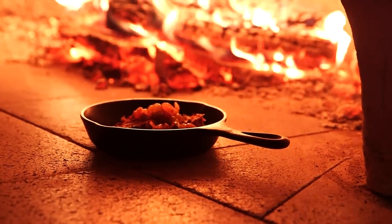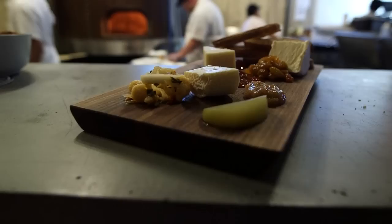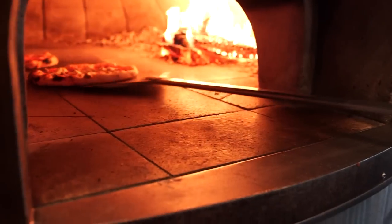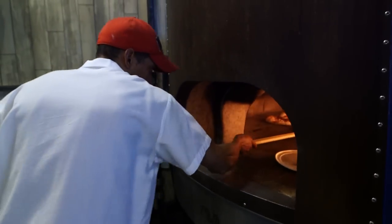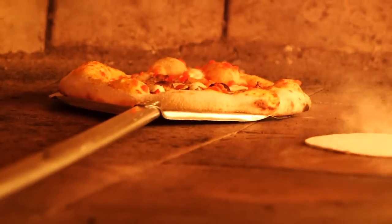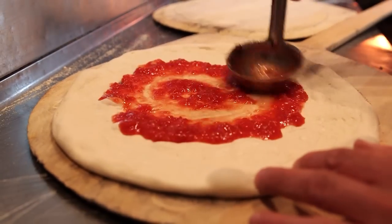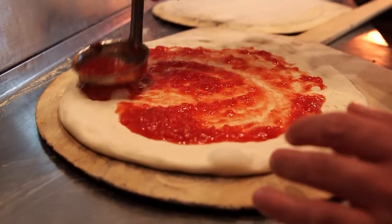We do very simple food. Everything's cooked in a wood-fired oven. Anything that doesn't go in the oven is served raw. That's basically it. Some of the best dishes to come out of this immense oven come in the form of a pizza. And though these pies are nearly perfect, make no mistake, Brewer's Fork is far from Italian.